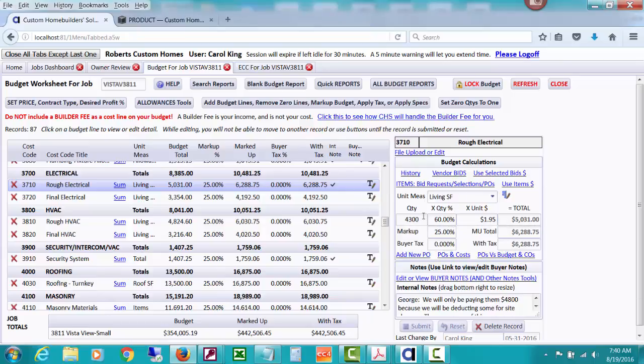Notice that this quantity percent field, they brought in the living square feet, which was set up when they set up the job. They also set up their cost code master and told it, when I open a new budget, I want you to drop the living square feet in for rough electrical and a default unit price, which you can change as you're working on your budget. But you can set up a powerful master that will bring in a lot of numbers for you.